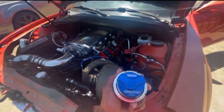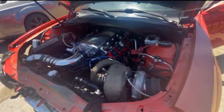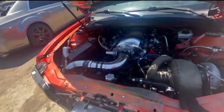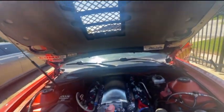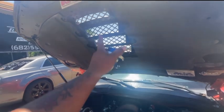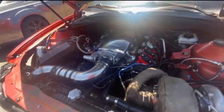New Raceport Turbo Smart blowout valves going on here. I think he's rerouted a lot of things, did the exhaust setup differently, because I don't know if you guys been paying attention to previous videos, but the exhaust used to go out the hood right here, so you got some new vents, cleaning everything up.